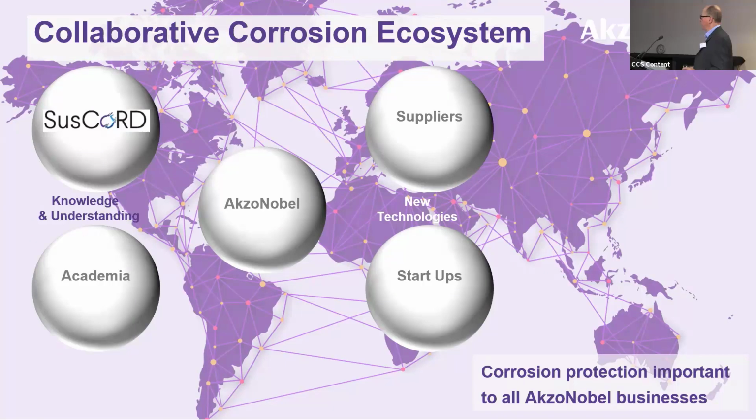I've said before, corrosion protection is important to all Akzo businesses. And we know we can't solve all the problems ourselves. We have to collaborate. Transformational changes such as the digital camera replacing celluloid film just came and almost wiped Kodak out eventually. And so you have changes that are coming from the outside. We want to collaborate with external parties, on the suppliers and startup side, primarily new technologies, perhaps new methodologies, but also on the academic side. We've got SusCoRD, which I've highlighted, delivering knowledge and understanding. There are other academic collaborations. You heard one of them yesterday with Herman Terrain and BibCode.